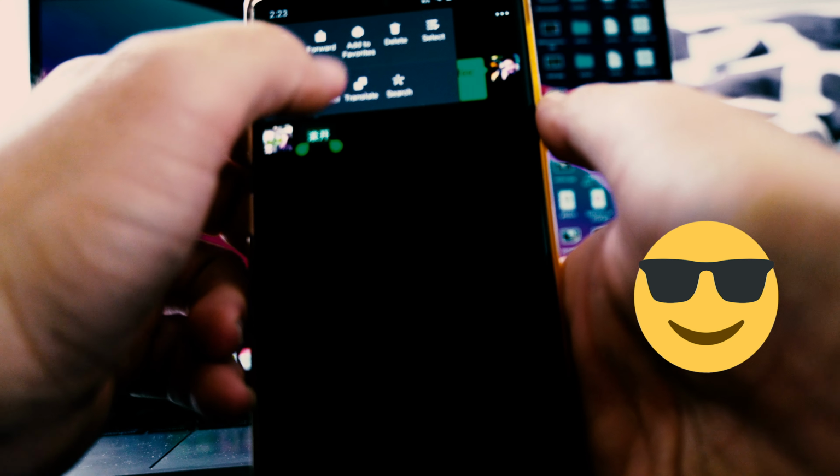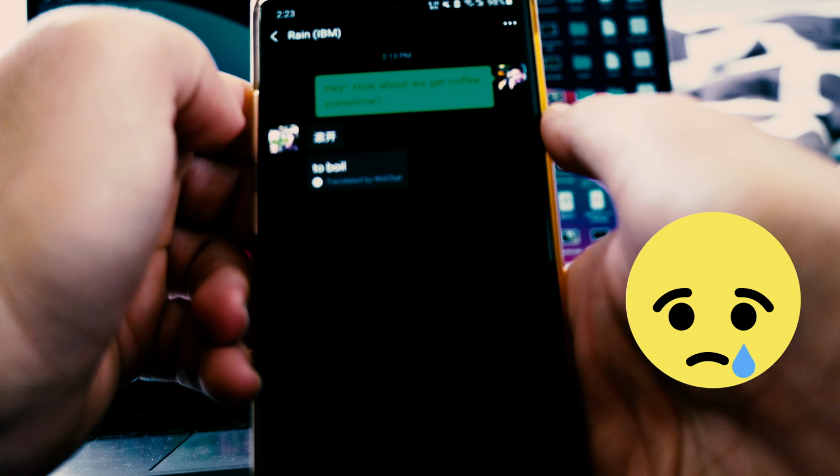It has translation options. So if you're having a conversation back and forth via text, well, you can translate what they're saying if they're sending you Chinese, and they can translate your English into Chinese. This is also useful if you want to learn to speak Chinese, or if they want to learn to speak English or vice versa, whatever it may be. It's a very useful thing in communication.